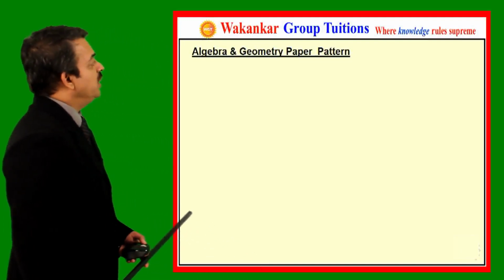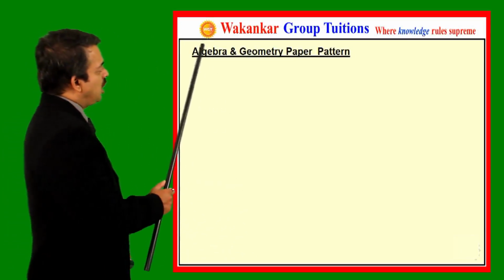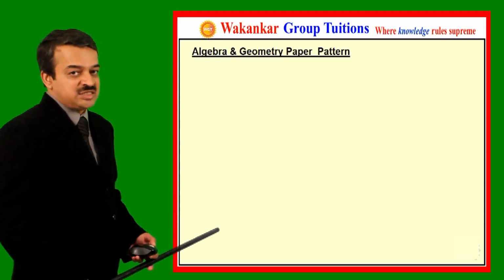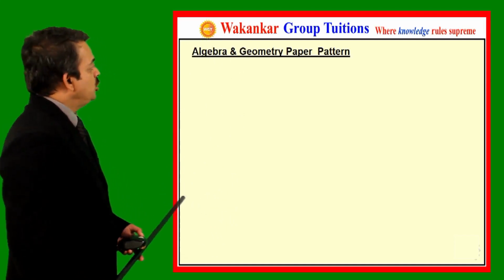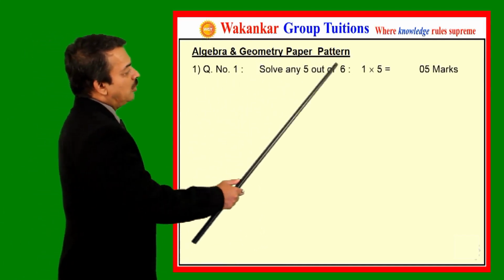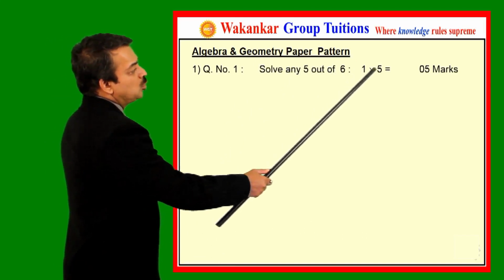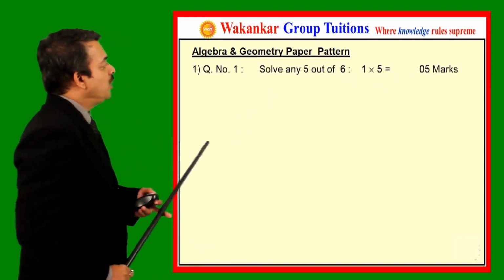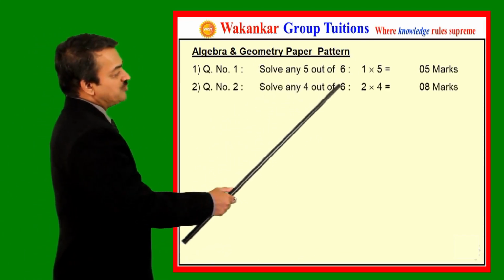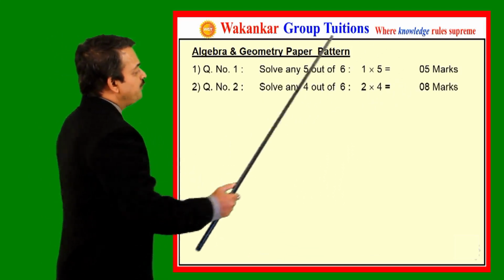Now remember one thing, the paper pattern and the time management for both algebra as well as geometry is exactly the same. That is, your question number 1 is you have to solve 5 out of 6. Each question carries 1 mark, so total marks will be 5. Question number 2, you have to solve any 4 out of 6. Each carries 2 marks, so total 8.